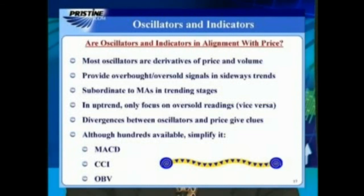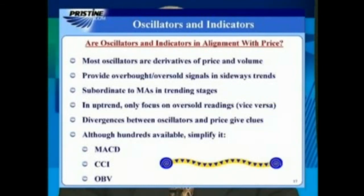Now, I'm only going to show you 3 oscillators. I'm not going to bombard you with these. I think Metastock is one trading software. At last count, I think it had 194 different oscillators. Pristine focuses on price. As you can see there in the first bullet, an oscillator is what we call a derivative. If you just look up in Webster's, derivative means derived from. So these 194 oscillators are derived from price and volume.